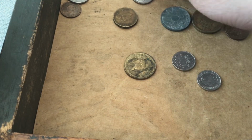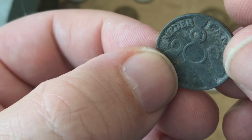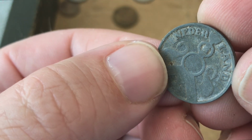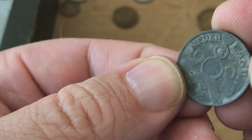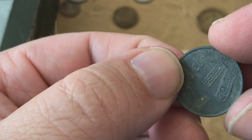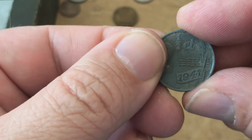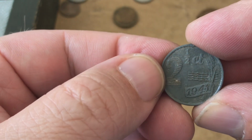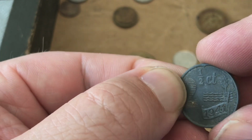There we go. And this coin looks old. What's that say at the top? Does that say Nieder? So maybe Nederland? Is there a date on this? 19... Let me lick it. Give it a little water there. 1941. I know I'm probably getting lots of comments on the bottom, but that's just how I do it.